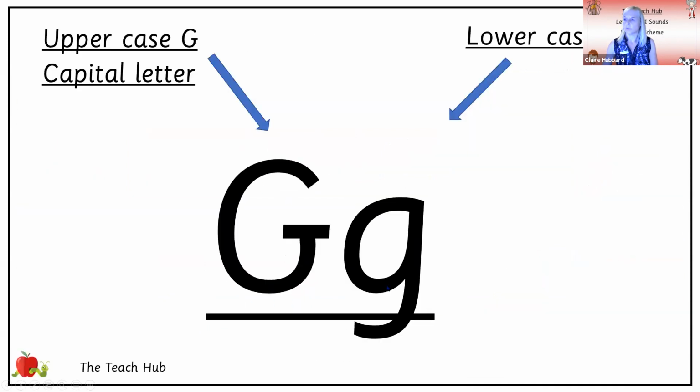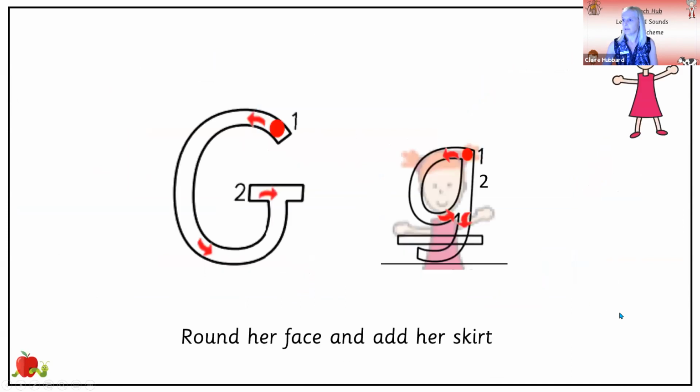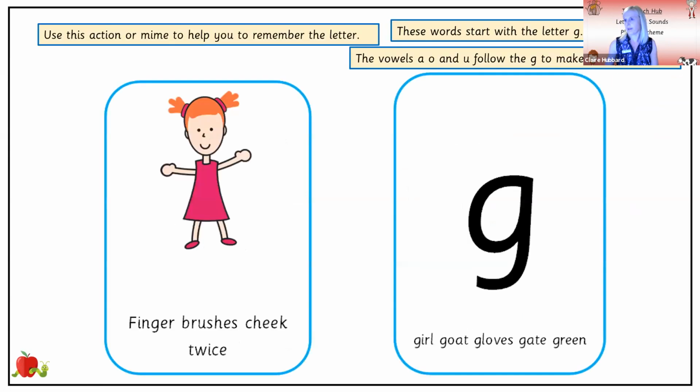We'll always show that we've got a capital letter G and a lowercase, and then we'll show how this is written. And this will be shown within the units, but we've also got a completely separate PowerPoint to show each of the letters as well. We'll show the rhyme or the action to remember, so girl, and we might have a little bit of information about the girl, and we'll have some words. So these are the flashcards that are available. They're on the PowerPoint, but they're available separately, so you can print them off if you want to.